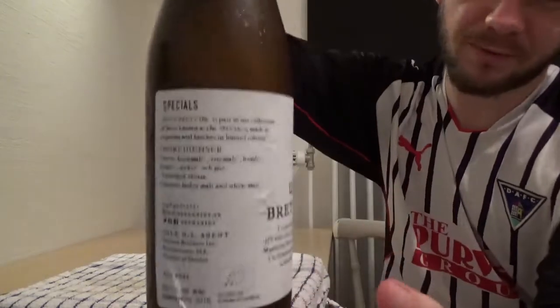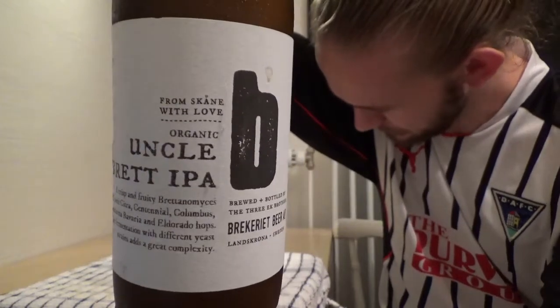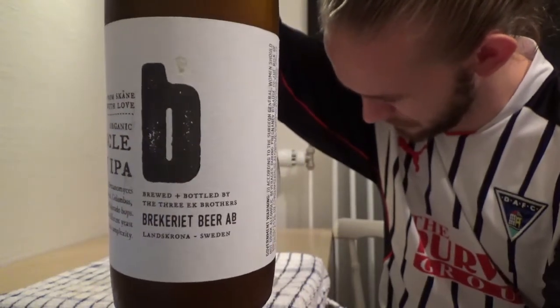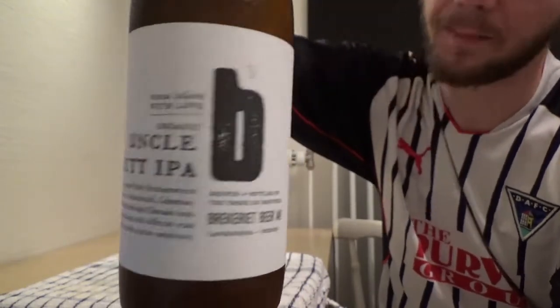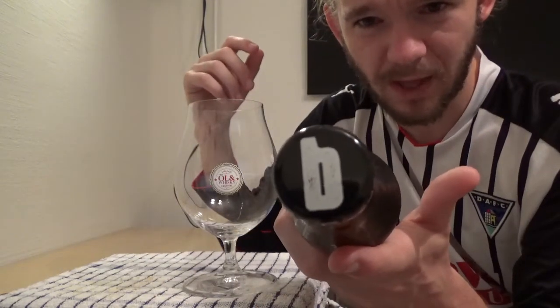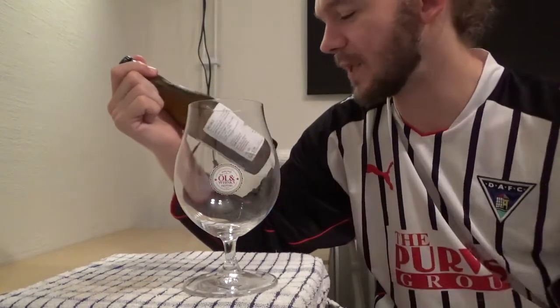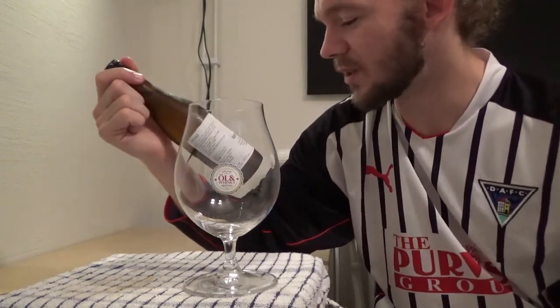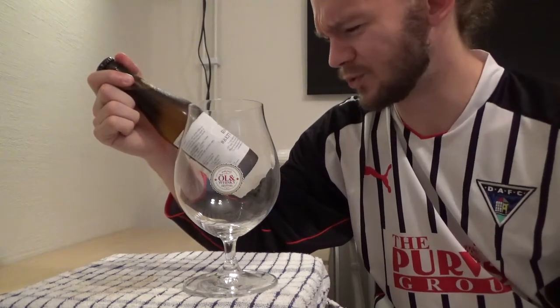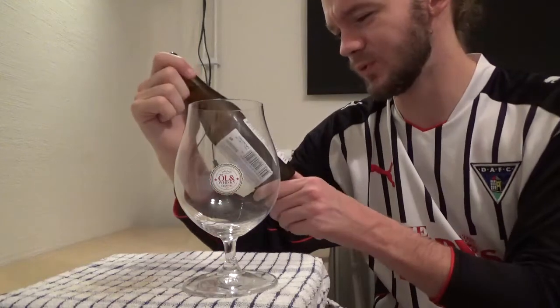So I'll just let you have a little brief look at the artwork of this one before we open it up. There you can see the standard Brekeriet label art on this one, Brekeriet Beer AB. There's the bottle cap on this one. Some of them, of course, are white with a black B. This one is black with a white B. But yeah, 6.5% IPA, hopped with Citra, Centennial, Columbus, Mandarina Bavaria, and Eldorado. Eldorado I really like. They give you some nice, lovely pineapple notes and things like that.